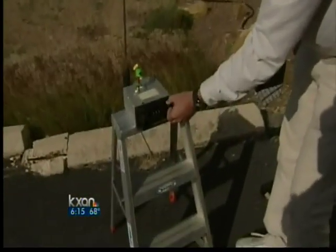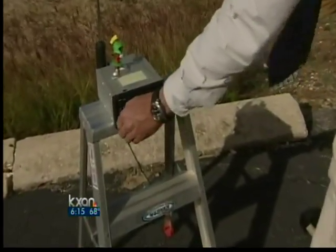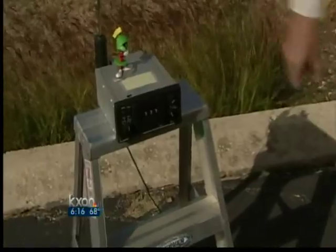Peshak offered them this for free: a small monitor that would alert the tower if the NDB was out. They turned him down. It makes absolutely no sense at all, because this is a no-cost item. This is the only approach assistance aid that we have on the airport. It does not make sense to have this unmonitored.